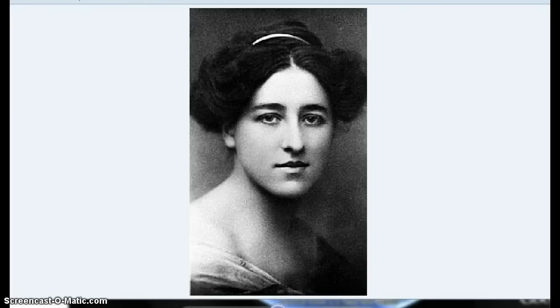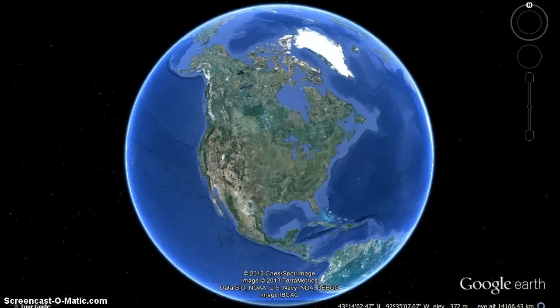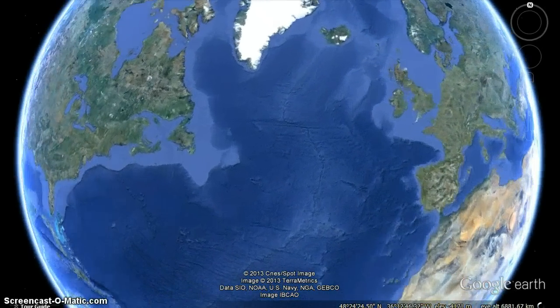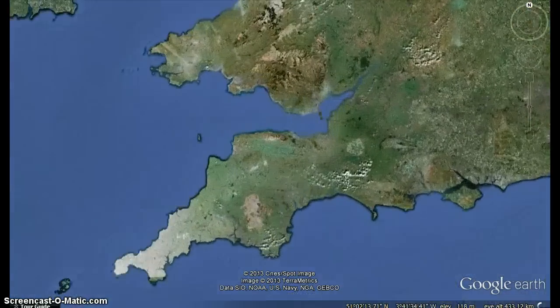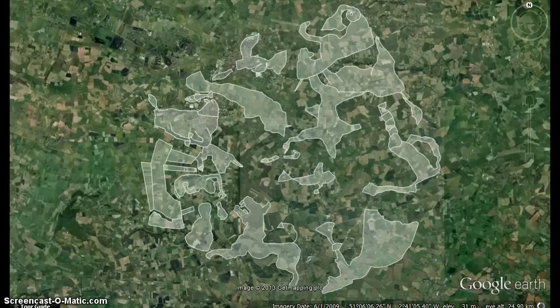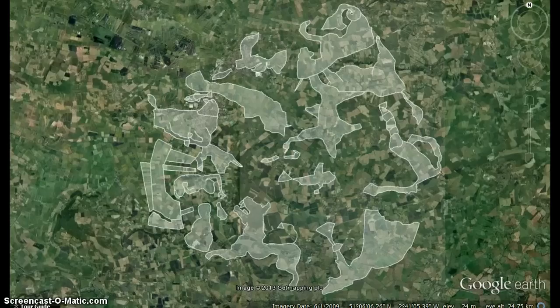To celebrate Catherine's birthday, I would like to take you on a little tour of the Glastonbury Zodiac. So here we go. Zooming into the Somerset area of England. Here we see the location of the Zodiac effigies.